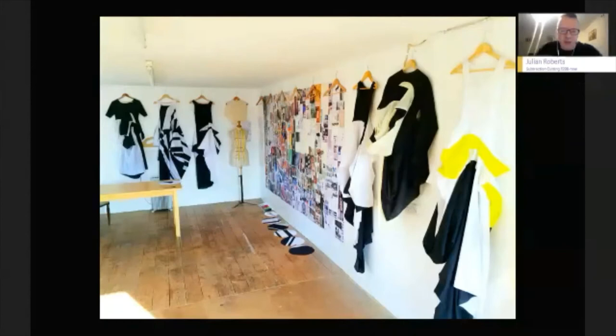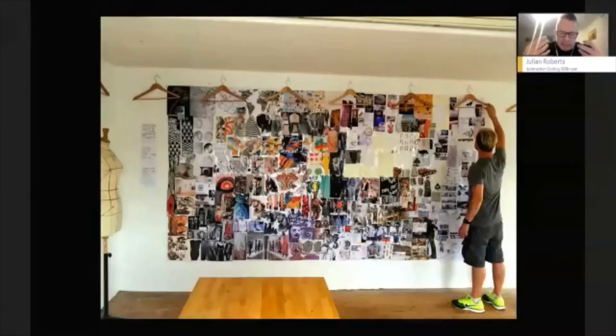In the studio, I also collect lots of images, and often as students, you're often told to collect lots of inspiration. And we often think, what is it for? What does this thing mean?